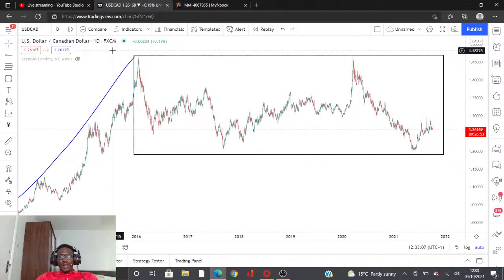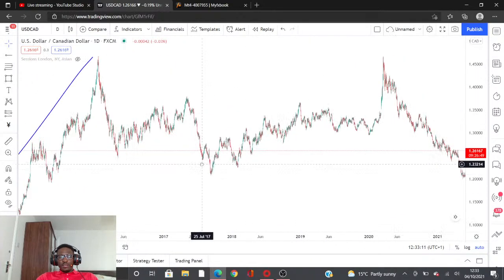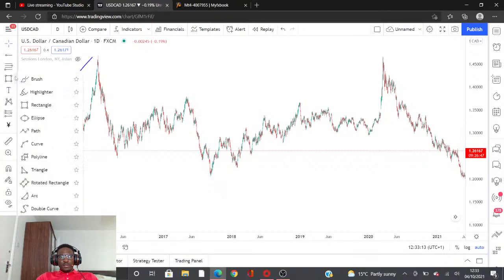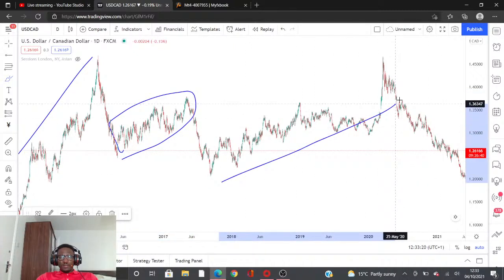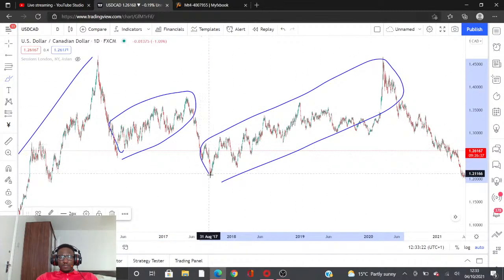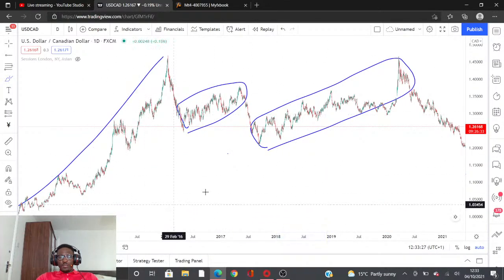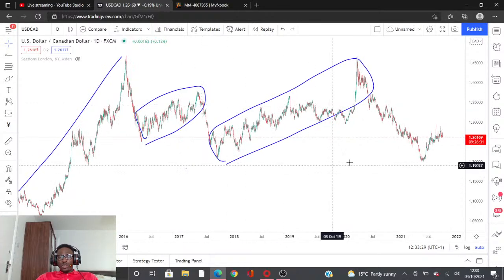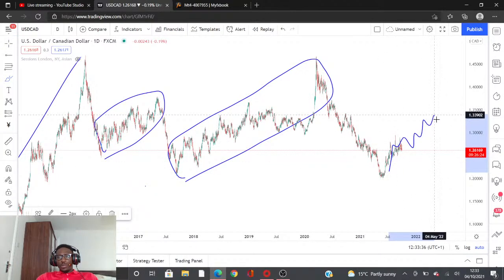But if you understand structure, every single pattern that this market is making in this contraction is a sell pattern. This is a sell pattern. This is a sell pattern. Patterns that usually end up breaking to the downside, and we've already seen that twice. Now what is the market doing? It's probably coming in to make another sell pattern that will end up breaking to the downside.